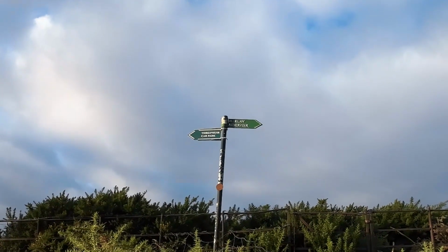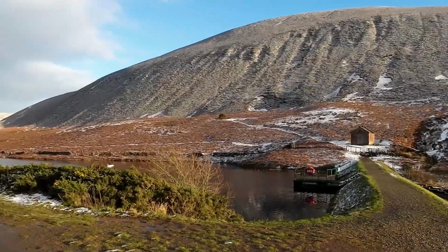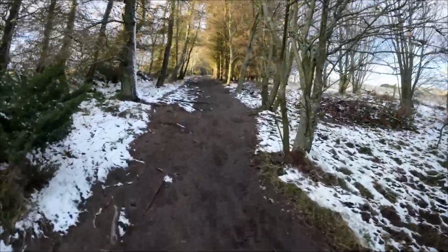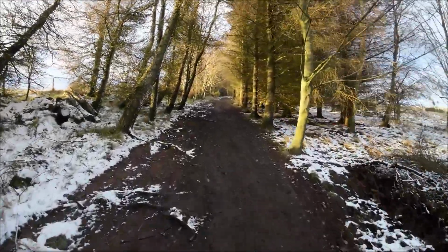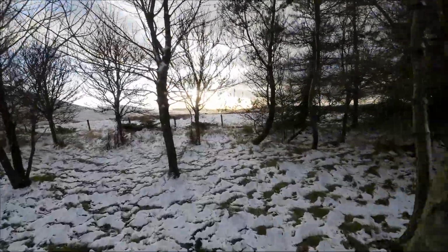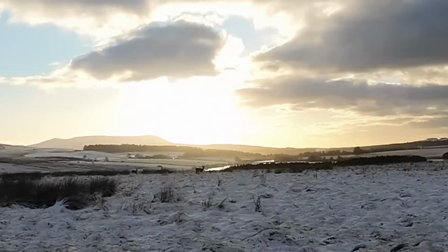The next stop for me is Harlaw Reservoir, which is this way. The first bit of wildlife I've really seen all day. I'll stand still for a picture. Little deer there.